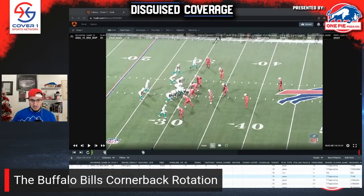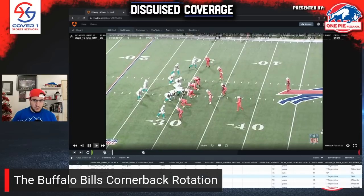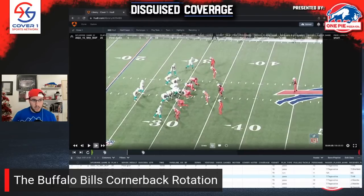But let's dive into this play from Mr. Kaiir Elam. So what I like about this one, Elam is up here at the top. And watch, I have it freeze frame there. Watch the communication piece. You're seeing him communicate. You're seeing the hand signals. He did this multiple times in this game, owning his position, recognizing what needs to happen.